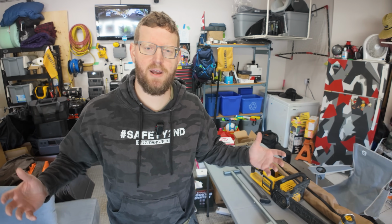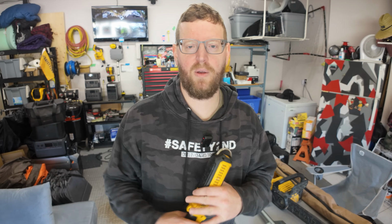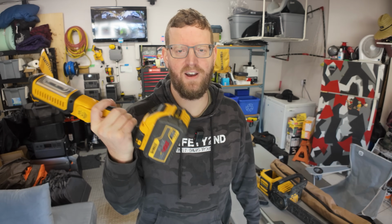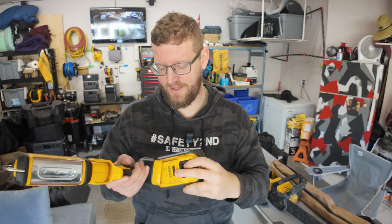Now, lighting is important when you get to camp because in wintertime, up here in Canada, it gets dark super early, like 2:30, 3 o'clock in the forest. So I want to have good lighting with me. I bring my trusty DeWalt light. This has gone everywhere with me. It uses the same batteries as my chainsaw, and it will run virtually forever off of one of these batteries.